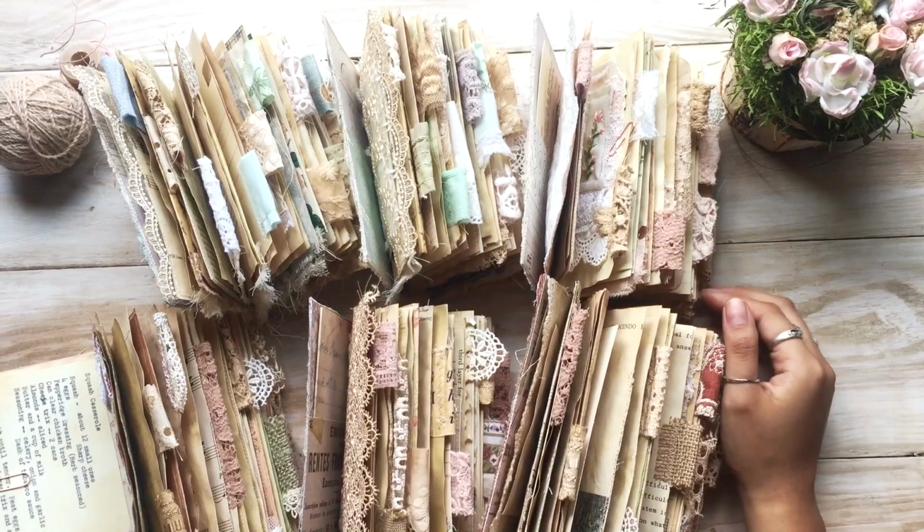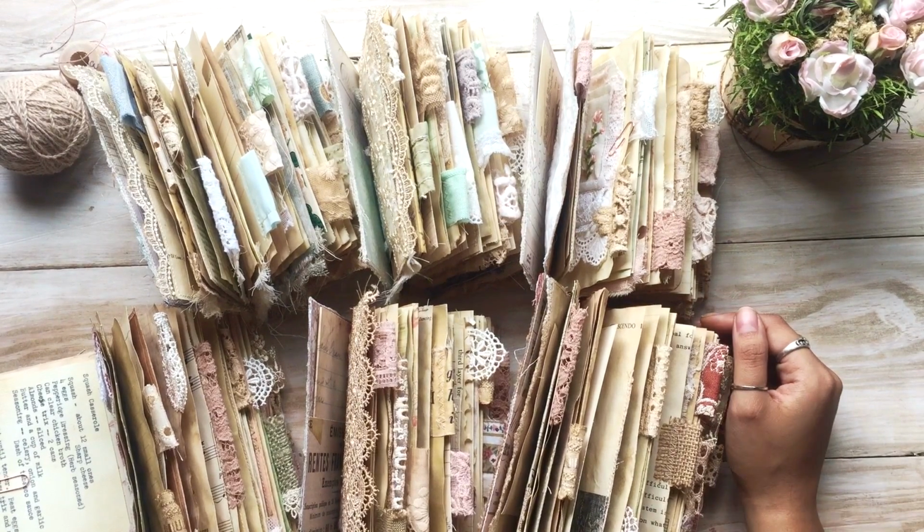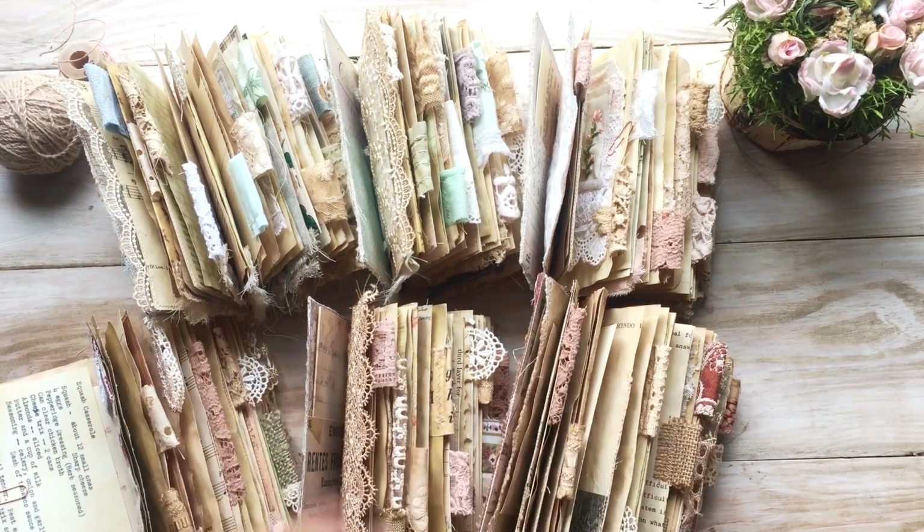So I hope that you guys enjoyed watching the flip through of the journals. I had such an amazing time creating them. I got out of my comfort zone and started practicing more needlework with embroidery.